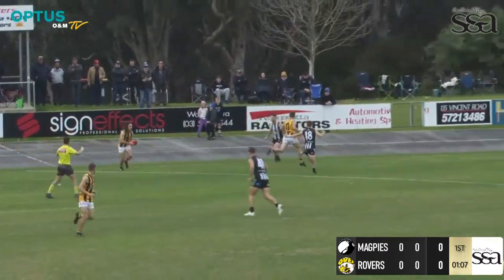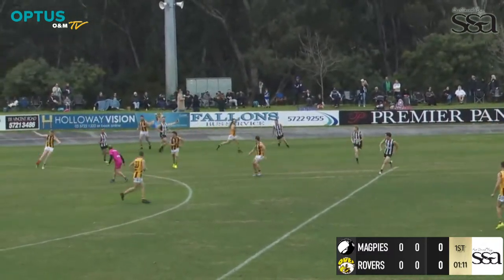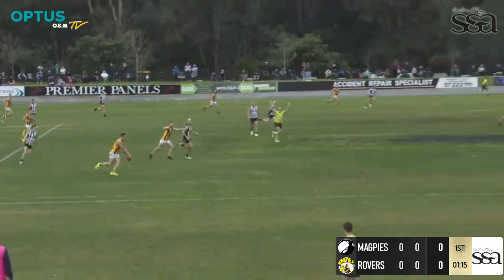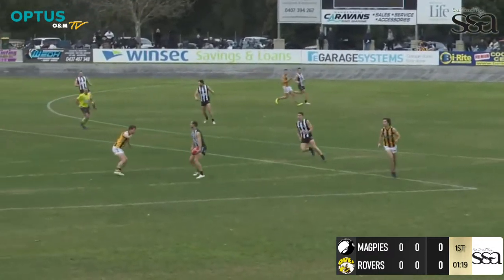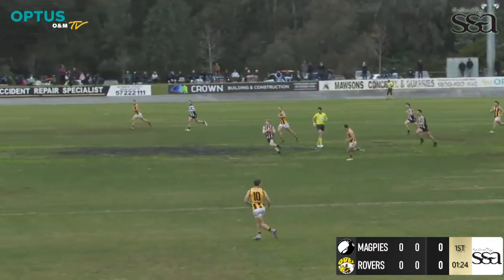Good crowd in, somewhere between 1,500 and 1,800 at the moment, you'd think. And Nolan goes short, finds Toby Murray, the Ibis. Gee, that's a nice kick too. Beautifully weighted. Finds Cooper right in the centre of the ground. Goes short, kicks on a good one. And it has been marked by Barrett, halfback. Handball inside to Sharrock was good.